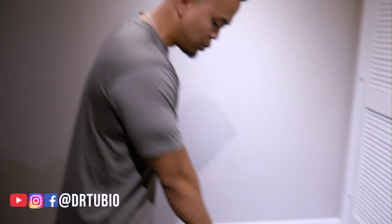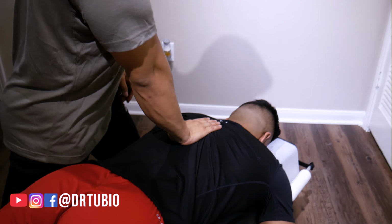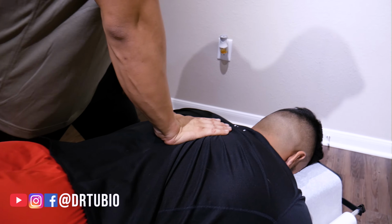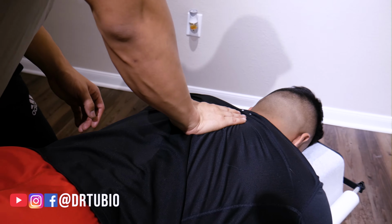All right, so I'm gonna do this one in through his thoracic region. I'm gonna slightly press P to A, or what we call posterior to anterior, and push down this way on a region that I feel needs it. So right around this T9, T10 region, you can already feel stuff that's already moving. I'm gonna adjust right in through here.